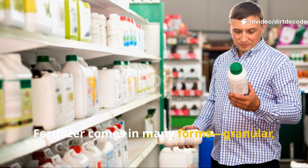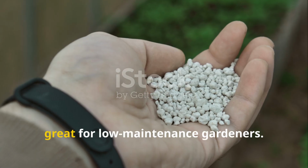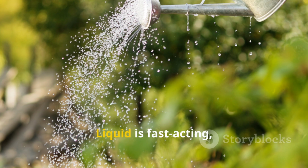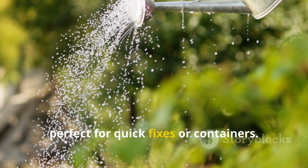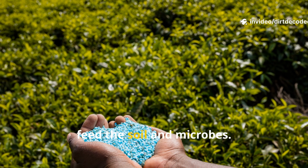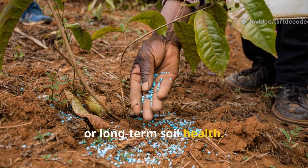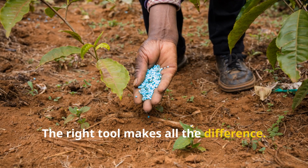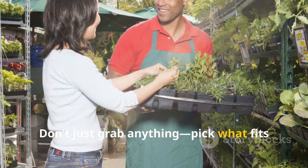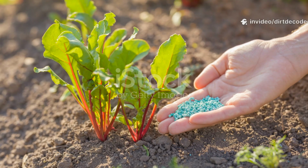Fertilizer comes in many forms: granular, liquid, organic, synthetic. Granular is slow release, great for low-maintenance gardeners. Liquid is fast-acting, perfect for quick fixes or containers. Synthetics feed plants directly. Organics feed the soil and microbes. Choose based on your goals: quick boost or long-term soil health. The right tool makes all the difference. Don't just grab anything. Pick what fits your garden's needs. Use the right fertilizer for the job.